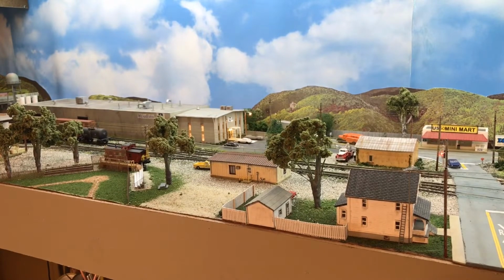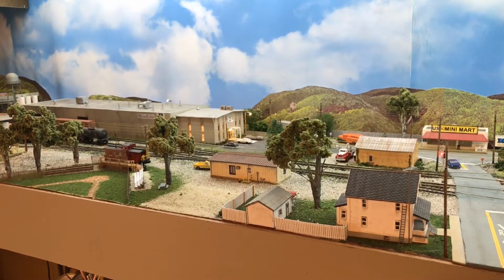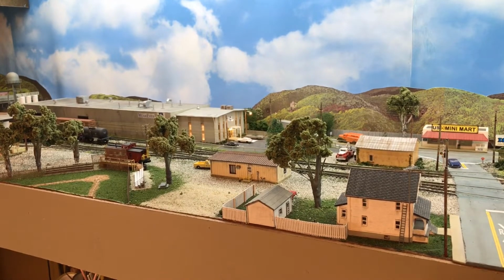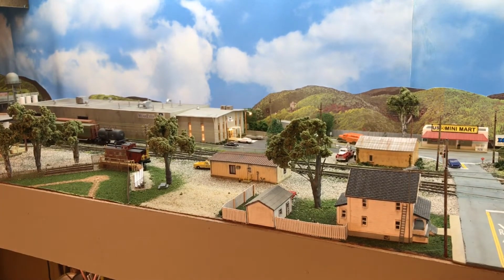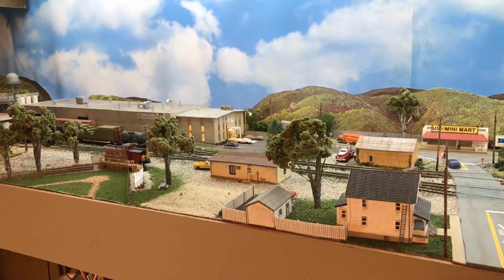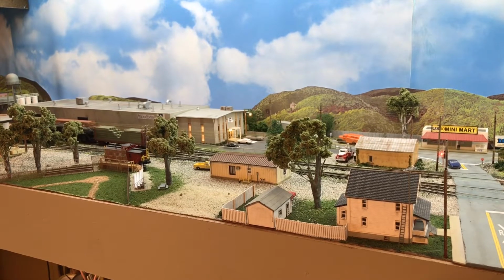Okay, we left off. We just switched Miller Distribution and ITT Grinnell. So now we need to run through the crossover, switch team track and General Chemical. Of course, right off the bat, the engine stalled on a piece of track. I don't know what happened. Had to touch it.